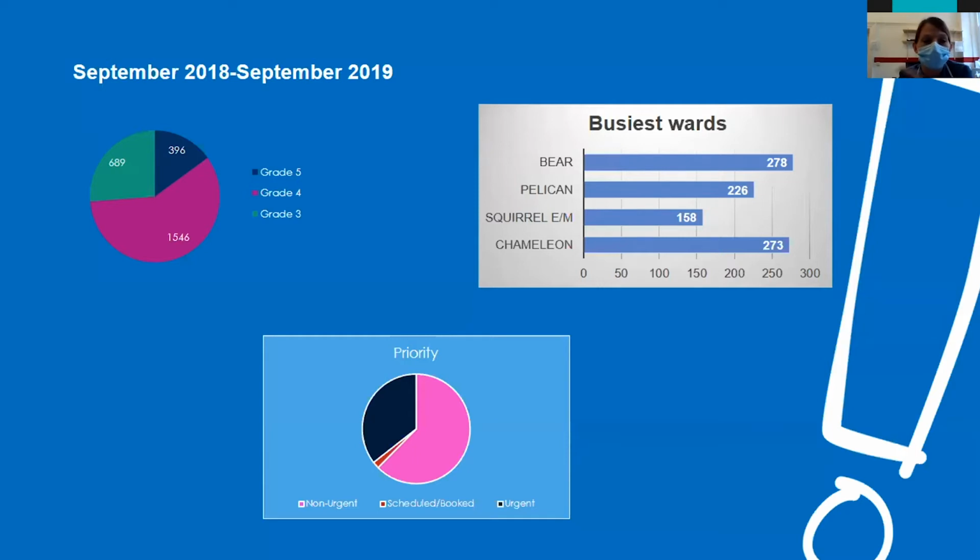This is just to have a little look. You can see with the vein grades from that year that most of our patients are grade 4, along with the busiest wards that we've had as well. We still have quite a high priority of urgent patients coming through, and we say an urgent patient is within an hour really. We do cover the whole trust, so we are quite busy.